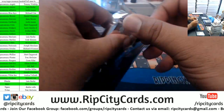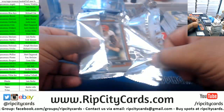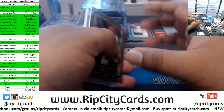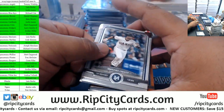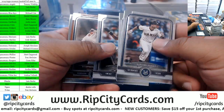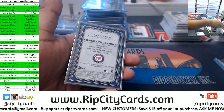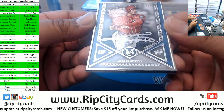This one is heavy. This could be the autograph relic, the other case hit that we're missing. What? Two frames? All right. We got Posey Giants, Pujols Angels, Thomas White Sox, Strasburg Nationals. Oh! That is nice, but ding.